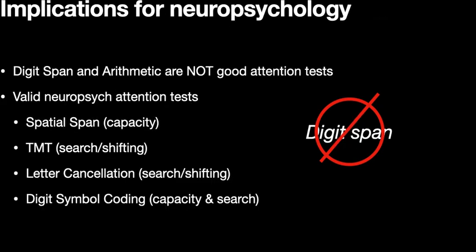If you're a neuropsychologist, the implications are that you should not use digit span and arithmetic for attention tests. They may be good for other purposes, but they're not measuring attention, at least not the way we think about it. However, the spatial span, trail making test, letter cancellation, and digit symbol coding are potentially good attention tests as long as you pay attention to what aspect of attention they measure.